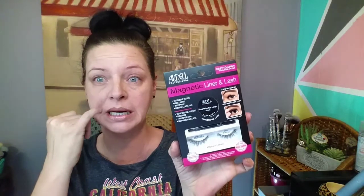Either way, today we are going to be going over the Ardell Professional Magnetic Liner and Lashes. Easy to apply, no adhesive needed, long-lasting, waterproof, paraben and latex-free, reusable. These are the Demi Wispies. These retail for $11.29 at Walmart.